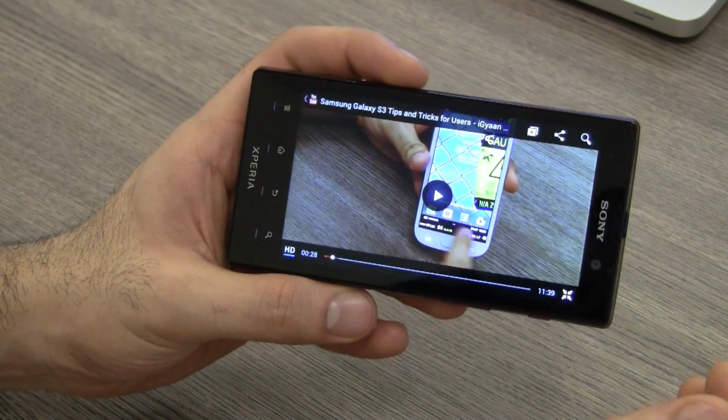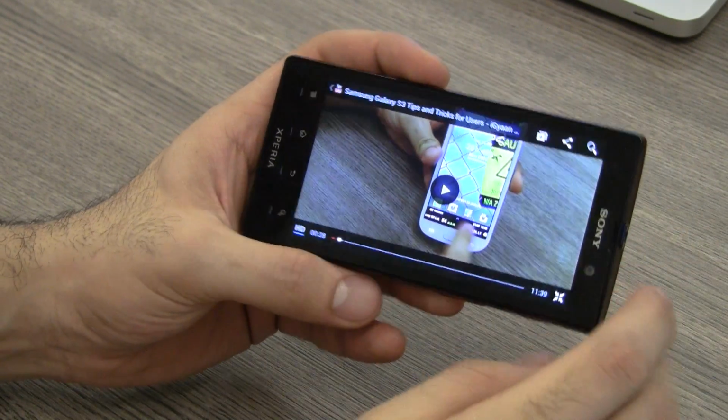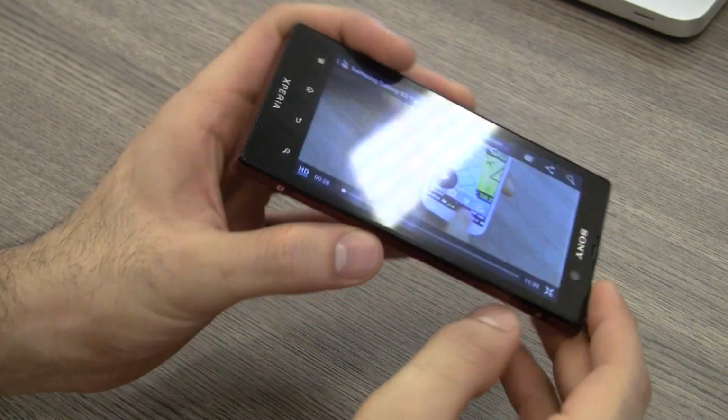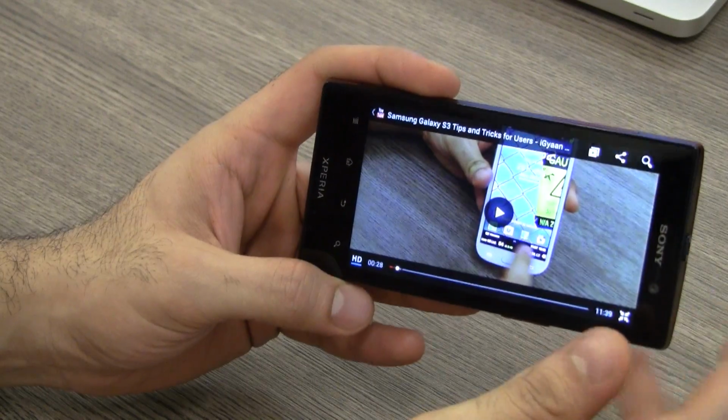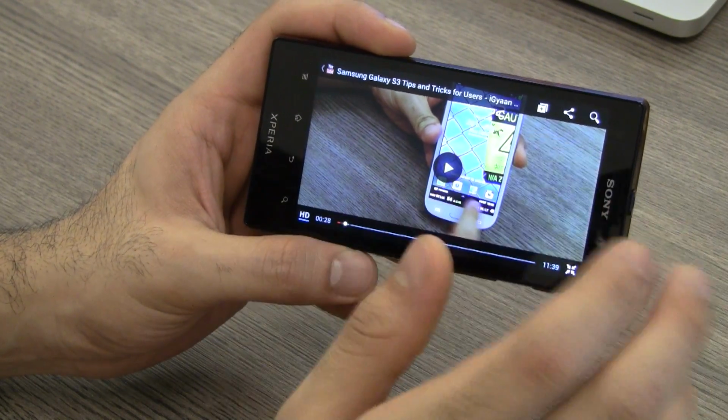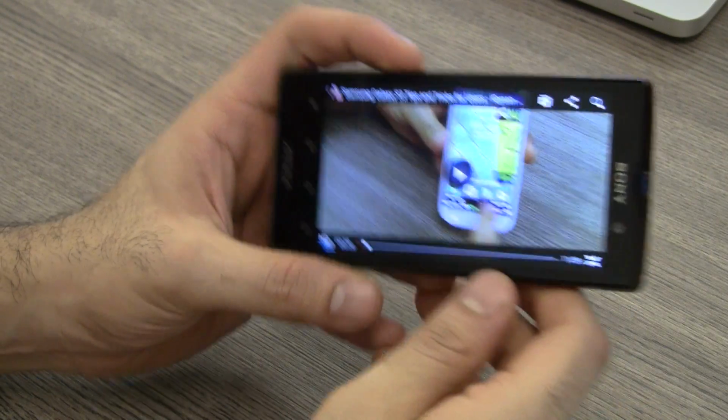So you can see it's a very nice and vivid display. Viewing angles are also great. You can view from practically any angle on this display. Very clear, very deep levels of black, very crisp display. Pretty impressive stuff from Sony.